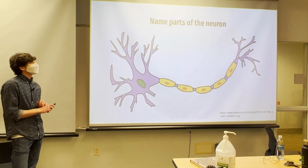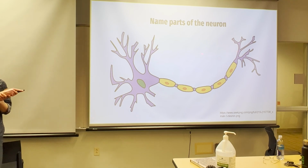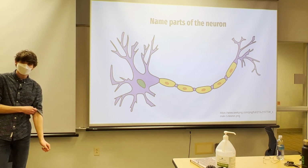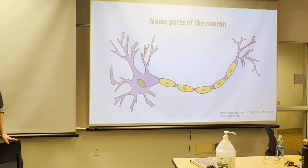All right. Name the parts of the neuron. We got 3 parts. Let's start from the end, just to be a little bit more confusing. Anybody tell me what this is? Besides John, who I know has taken neuroscience classes. Yes? The axon, specifically the axon terminal. Very good. Even with the specifically, that's great.